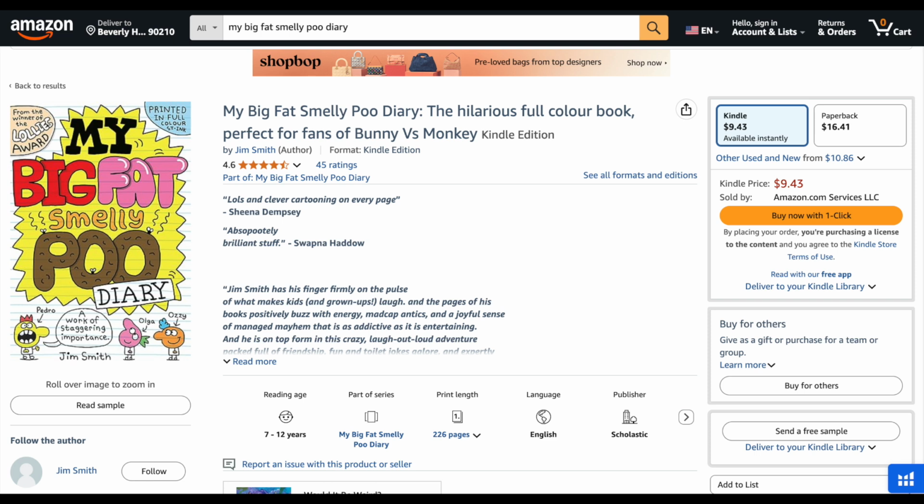There is nothing too silly or weird that you can write books about when it comes to kids. Kids don't turn around and say, "Come on, mom, a talking duck." That's not going to happen. I was at the shops the other day with my daughter and we saw a book all about poo called My Big Fat Smelly Poo Diary. And it's a book all about poo.